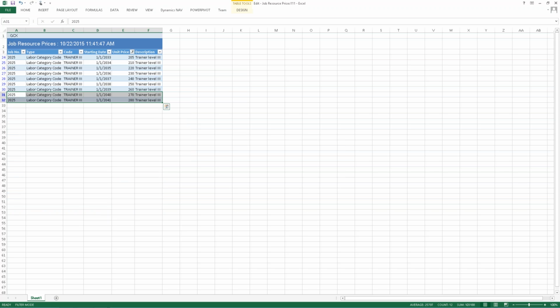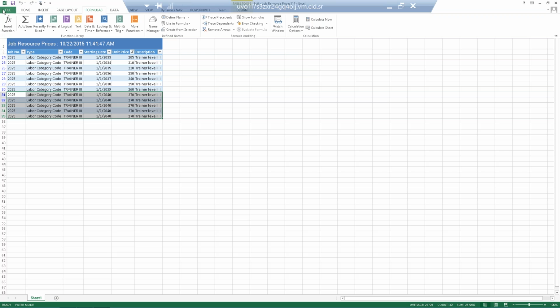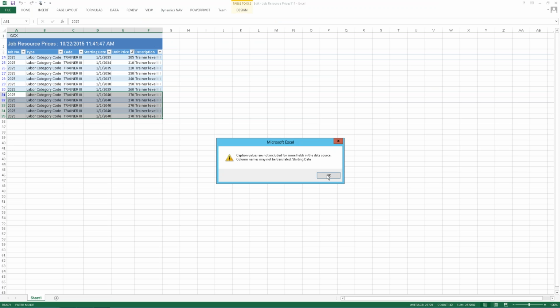Because it sends it over in that clean format, it makes it easy for me to do those type of things. If I wanted to make entries in Excel, so I'm going to add, I don't want to do it that way. Let me undo that. Actually, what we're going to do, when I copied the formula, it looks like I copied only one line, so it made it the same labor rate.